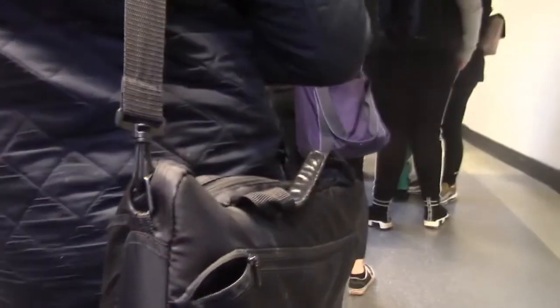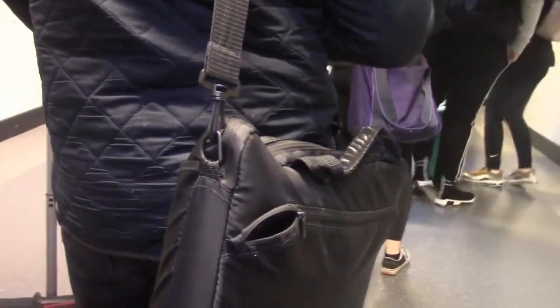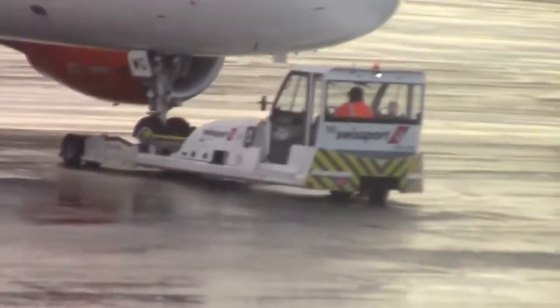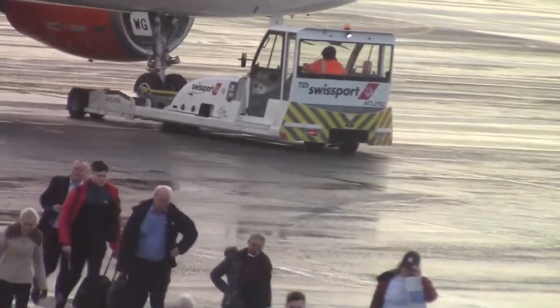Plane, 1 year and 7 months old plane, delivered to EasyJet on the 10th of July 2018. Manufactured, finishing on June the 13th 2018. Hey, watch my camera. Look at what's happening.